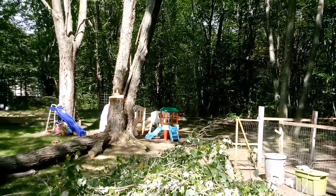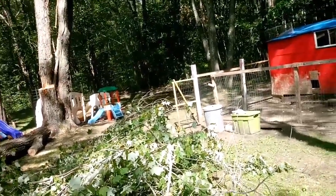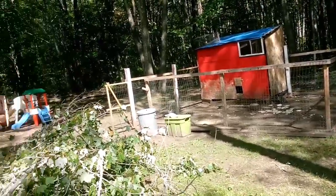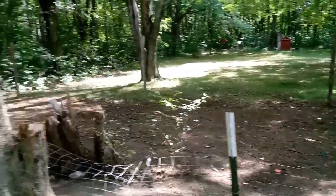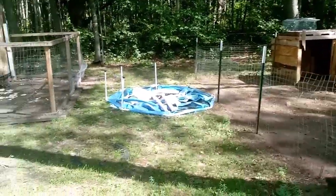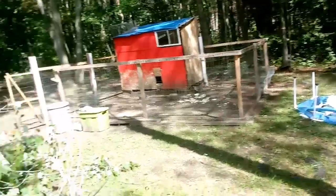So, still debating on what to do with these trees. We'll figure that out once this mess is all cleaned up. I'm thinking the chicken coop might be getting moved, and these pens redesigned a little bit better. Not 100% sure yet. Like I said, I got a lot of plans, but I just got to see what's going to work best for the situation that I'm in when it's time to come and do it. Right now, I'm not messing with any of this stuff.